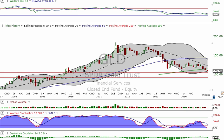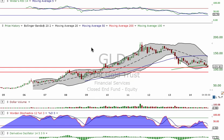It looks like it has a little bit more to go, but should be bouncing here pretty soon and get moving to the upside for a few months. I don't think it's going to be a huge move to the upside, not yet anyway, but we'll have to see what happens. But keep an eye on it. I think we're going to start to form a bottom here very shortly. If not, we're going to be coming much, much lower.